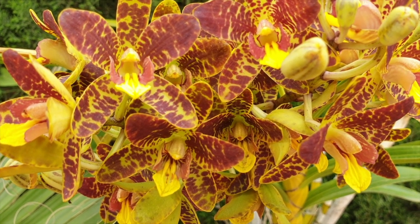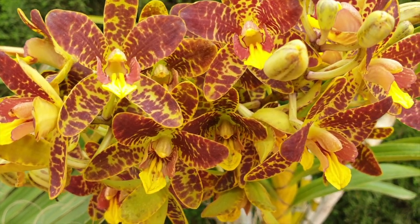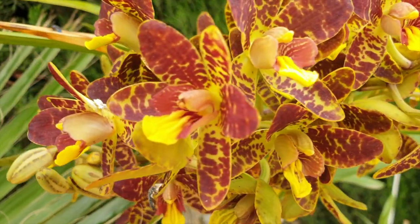What a spike. This is the second time this orchid is blooming for us. And well, I have no words. And that is not quite true. I do have some words.